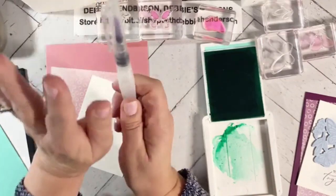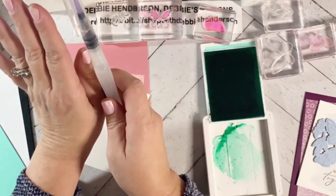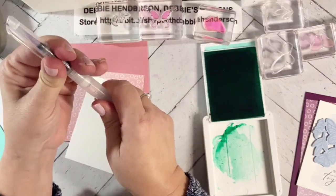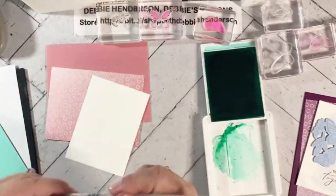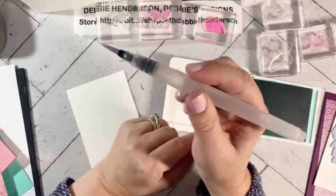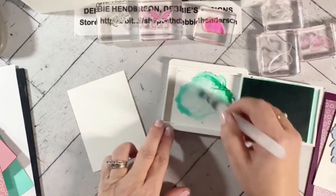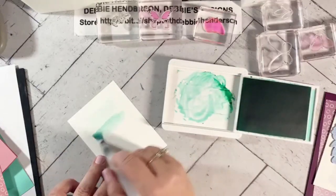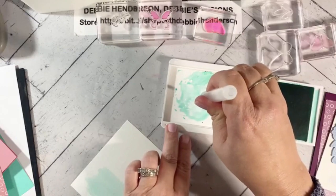Now, something to remember about these, when I screw it on, I screw them on really tight because I don't want them to leak. When you're ready to use them, you need to actually loosen up a little bit to allow some air to go in there so that the water will drip out. Mine were screwed on too tight and the water wasn't coming out. So now when I squeeze, you can see that the water comes out. So loosen it up a little bit. I'm just going to do a wash in the middle. Squeeze some more water.